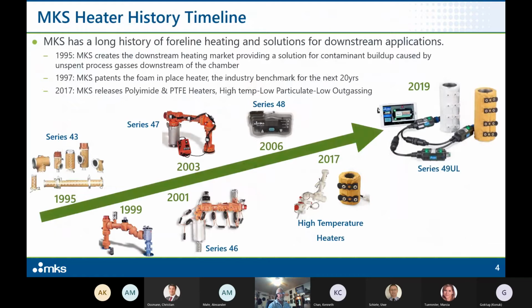We have a long history of heating downstream systems applications and some upstream applications too. We started in 1995, about 5 years after I started working with MKS, and introduced a heater product line. It was basically a flat mat heater with thermostat control. We've evolved that heater over the years. We moved away from the flat mat and started a molded product in 1999. The molded product also used thermostats, but then we transitioned to microprocessor control. So in 2001, we came out with a Series 46 heater, which is a very common heater still today.